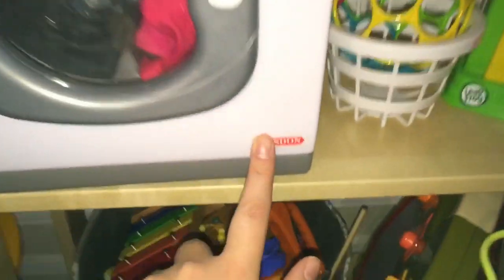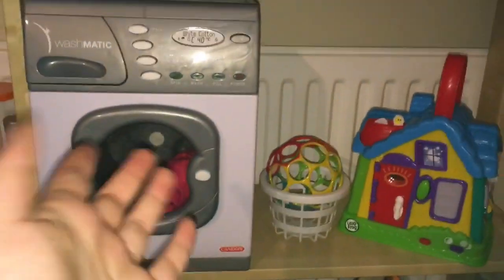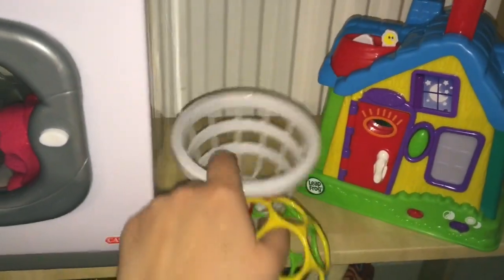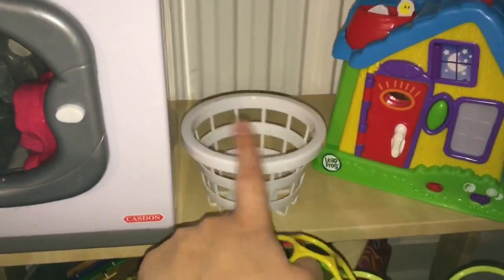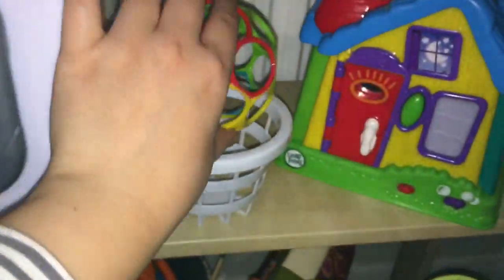This is from the brand Kasdan, and it was just cheap, so it's a cute little toy. Oh, and it came with a laundry basket, and it came with a little box of soap, which she has already ruined because it was cardboard. She's got her little O ball. She loves throwing her ball around.